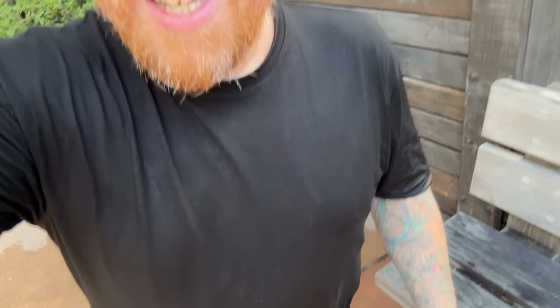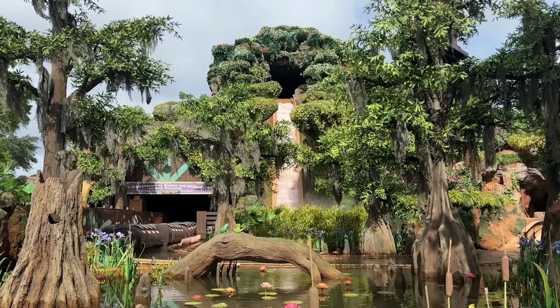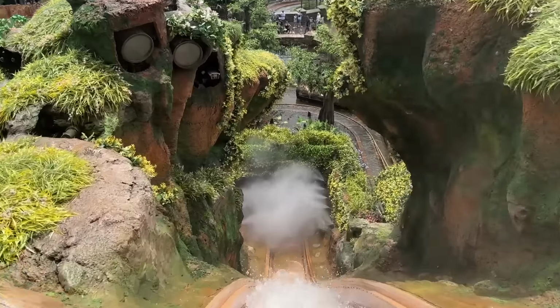I just rode Tiana's Bayou Adventure for the first time ever, and let me tell you, I am absolutely drenched, like soaking wet. Wow. Friends, I came out to the Magic Kingdom to ride Tiana's Bayou Adventure spoiler free. The last thing that I saw was the Disney Imagineering episode 1, and I said, I don't want to see any more. I want to go in and see what it's like, and oh, did I get drenched.